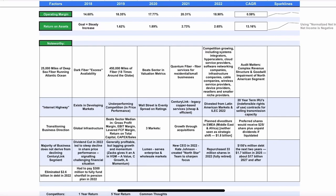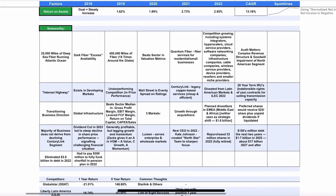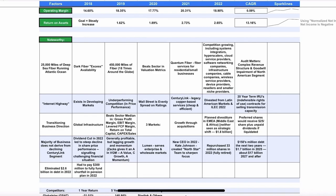As far as return on assets, you also want to see a very steady increase, and we get that. 13% over the last 5 years. Really big jump in 2021, right? So definitely moving in the right place. Now, I will stop and say, right, we have a very positive increase in return on assets. Well, the reason I have that is because I use normalized net income and not just the net income on the income statement, because that's negative. So if we're using regular net income, it's a negative value. So, definitely caveat there, right?